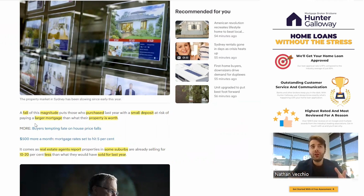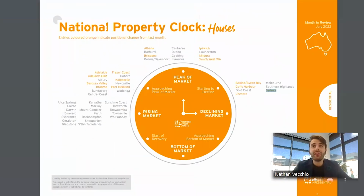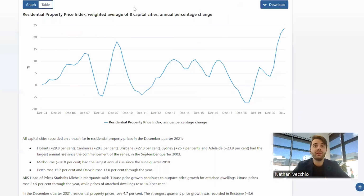Look, for those who purchased last year and had long-term views, we know property is cyclical. It booms, it busts, it recovers. We can see that here with Todd White. They have a national property clock, a natural part of the cycle. The Sydney property market is starting to move to a declining market. It will bottom out and then no doubt rise again. So that is certainly something that's happening.